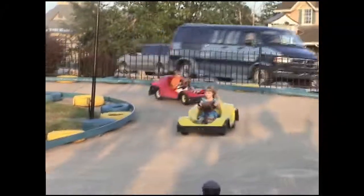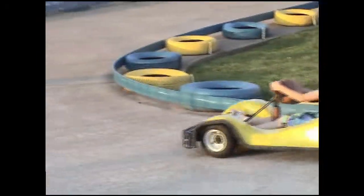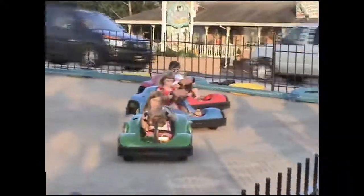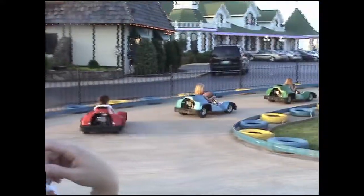That's it. I'm buying that one at Sam's. They know how to drive it. Courtney! Don't distract her. Hey, Caitlin. Passing on the inside. Cutting people off. What? Passing on the inside and cutting people off.